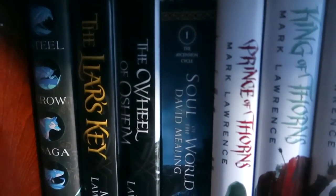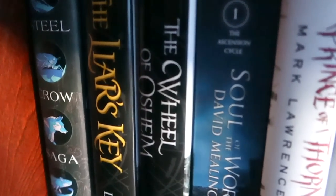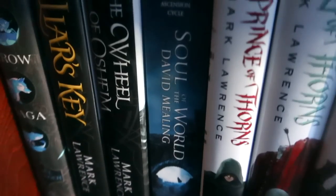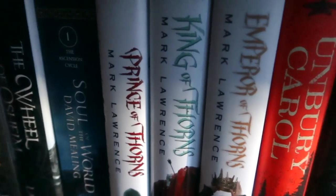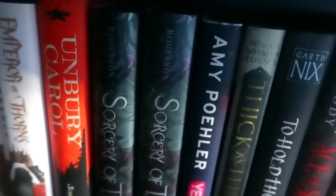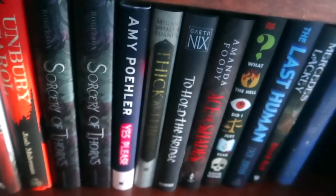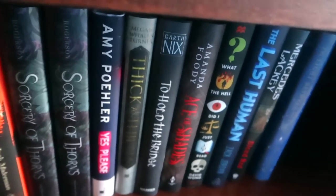And down here, which I can barely reach, ooh, a bunch of books that I definitely want to get rid of because they're all by canceled authors. Woo! So, The Steel Crow Saga in the shadows here. Definitely getting rid of that, and Mark Lawrence. So those can go. Don't think I'm ever going to read The Soul of the World. Some more Mark Lawrence. Heard shitty things about Unmarried Carol. Hated Sorcery of Thorns. Probably not going to read Amy Poehler's book, if I'm honest. And Ace of Shades, probably not going to read that.